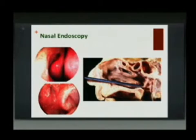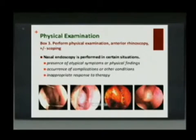Again, as part of physical examination, nasal endoscopy is performed in certain situations: in the presence of atypical symptoms or physical findings, the occurrence of complications with other conditions, and those with inappropriate response to therapy. With endoscopy, you have a more detailed and accurate visualization of the internal nose. You can have stringy mucus, as seen in the very first diagram. You can see the contact areas of swollen turbinates against the walls of the nasal cavity. You can see some polypoid changes in the middle meatus, as you can see in the last diagram.